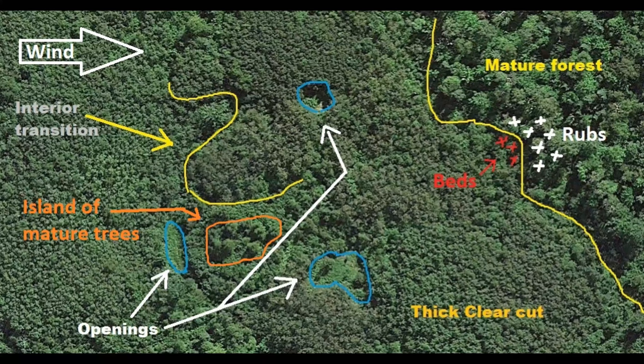And usually what the feature would be that would get them into the middle is an elevation change, a little high spot, or a tangle of trees left there, like an island. But generally, the best spots on clear cuts are the downwind sides. Because again, they're going to put that thick cover to their back, smell anything from behind them, and watch the open. So that edge of the clear cut is where they're bedding.